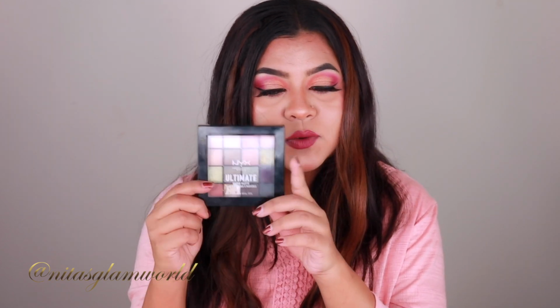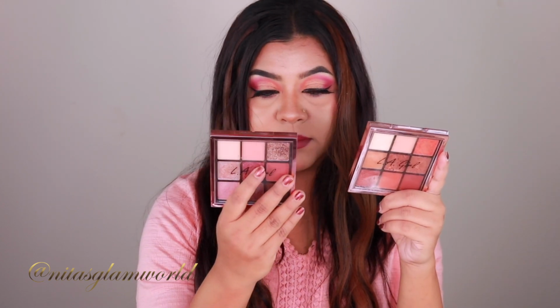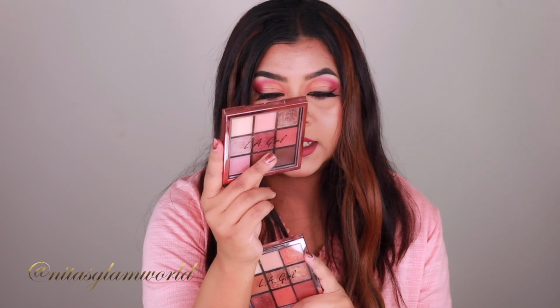It is a pretty cool tone palette. In case you love this color story, definitely check it out. Next, I have these two LA Girl Keep It Playful eyeshadow palettes, and this is the shade Foreplay and this is the shade Playmate. Playmate is a beautiful cool toned, red toned eyeshadow palette, and this one is a beautiful warm toned eyeshadow palette.